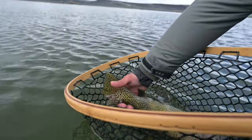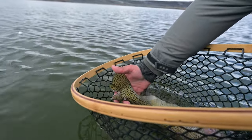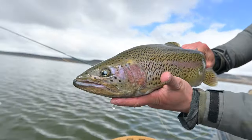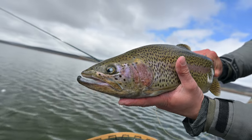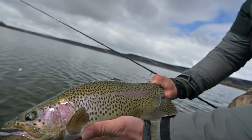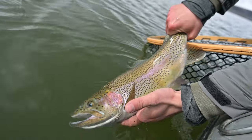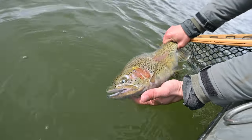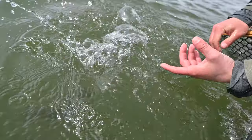Check out this fin. He's just battle scarred. Check out his eye, too. Whoa. Wow. Kype jaw. Kype on him, dude. But he's photogenic. It's like a tiger trout. He's so patterned up. Wow. Oh, he's ready.